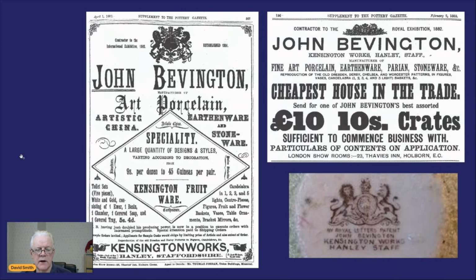The 1880s was not a really good time for the pottery sector. In 1887, younger brother James went bankrupt. In 1890, younger brother Thomas found himself in financial difficulties. There were strikes and all kinds of things that made life difficult for potters in the potteries.